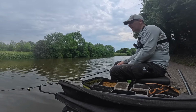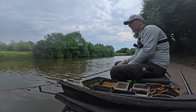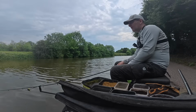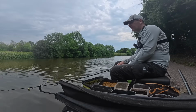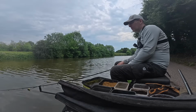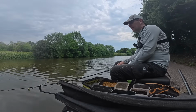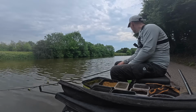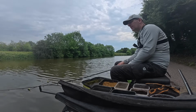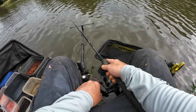Yeah, I was really looking forward to this. I keep booking tickets for Gloucester and either qualifying early or just not being able to make it and having to sell my ticket. So this is the first time I've fished at Gloucester for a number of years. I've always enjoyed it. Maybe there's some big bream here. That'd be nice, wouldn't it?